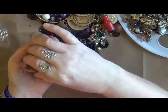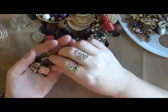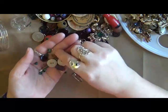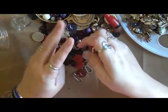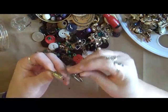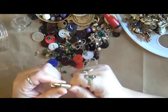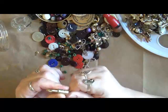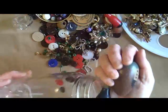Let's see, we got a little bottle. That's cute. Cute little bottle. Padlock. More gems. Here's the key. I know everybody's asking, does it unlock it? Does it unlock it? Let's find out. Not that way, it doesn't. Nope. No unlocking. But there's the key. Or a key.